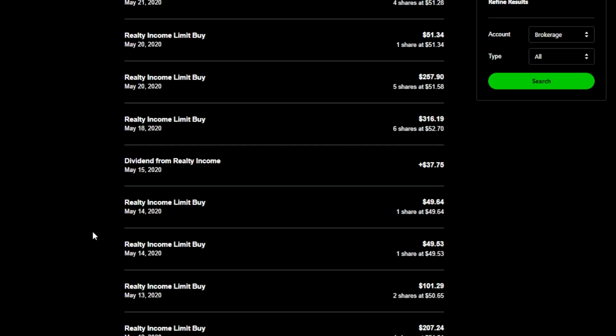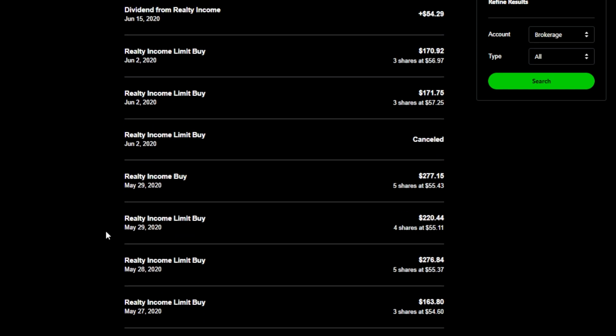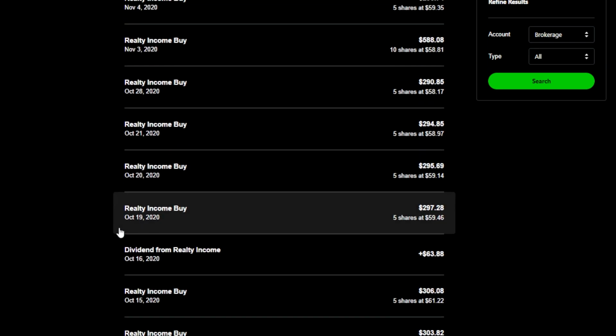And if you just keep buying high-quality assets that pay you dividends, reinvest those dividends into more high-quality assets, any investor out there can build a portfolio that earns north of $6,000 per month in dividends.